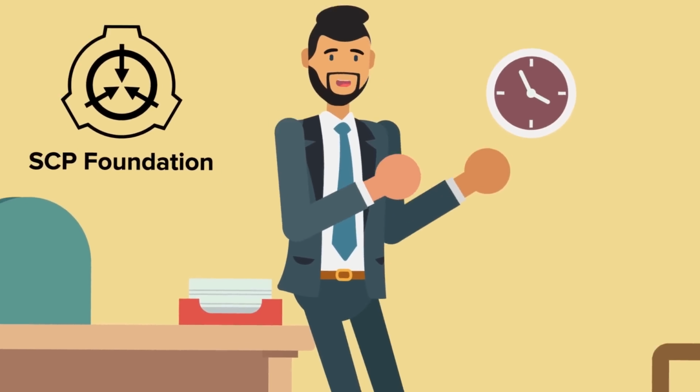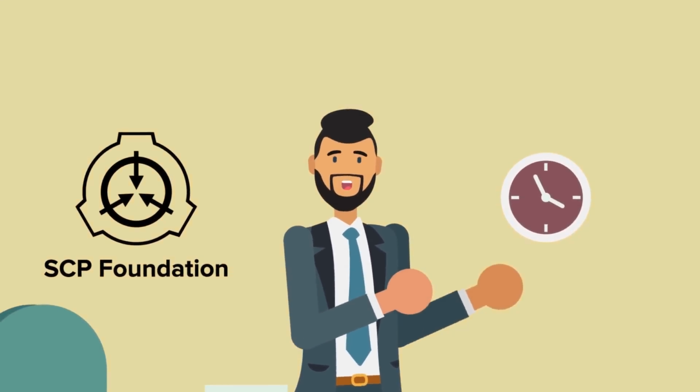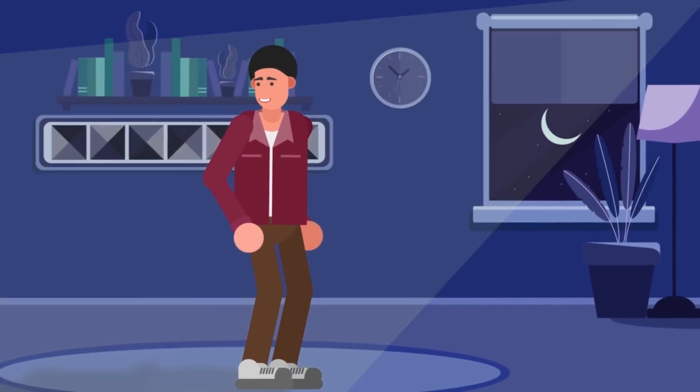No matter how different we are from each other, everybody has a shadow. It is a constant companion, always with us no matter where we go. Unless where we go is in a room with all the lights off, of course.